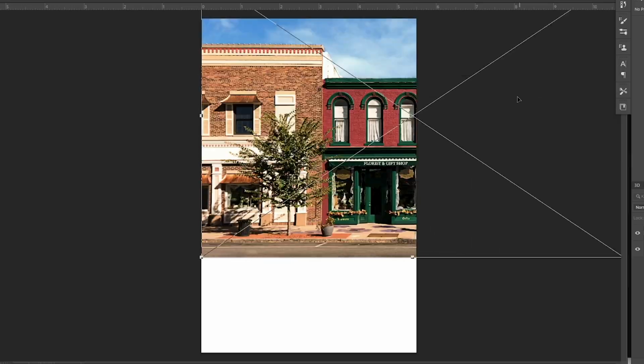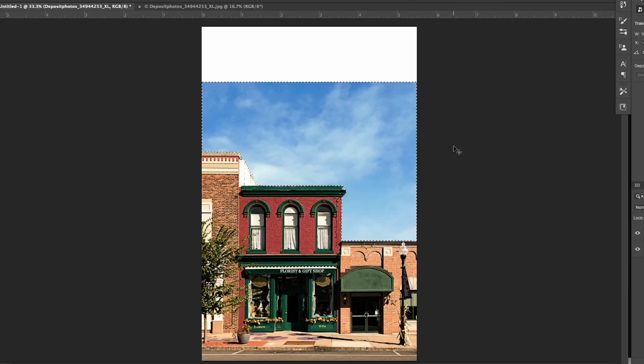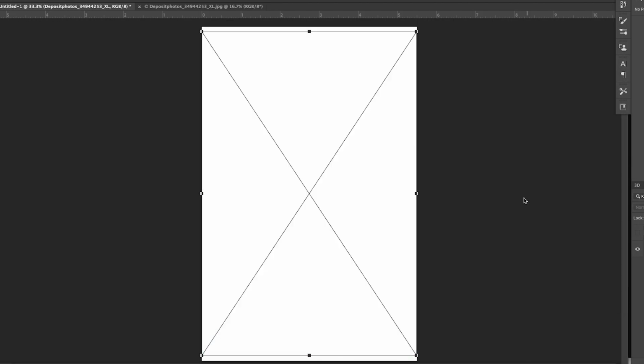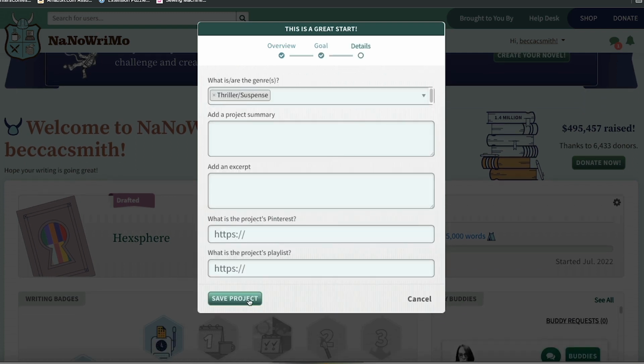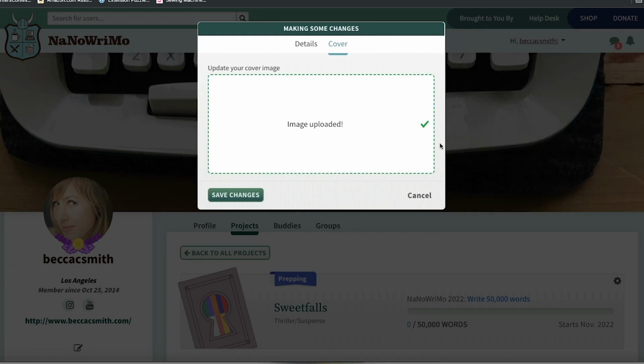But in order for me to sign on to NaNoWriMo and put up my project, I wanted to do a cover. So I just basically had a lot of fun doing it. The thing about nano covers is that they don't have to be perfect. They don't have to be what you're gonna actually publish the book with, but they need to create a mood for me, and it makes it more real.